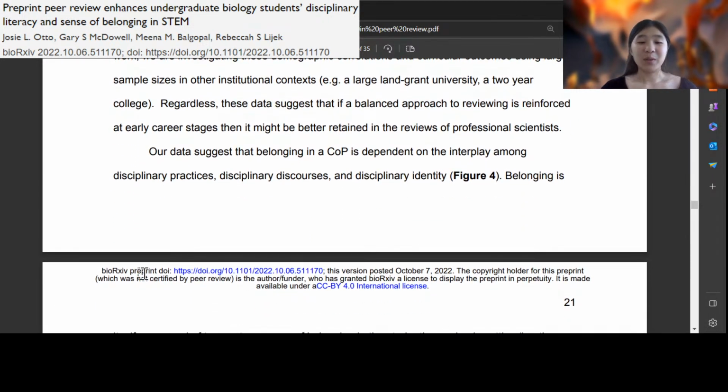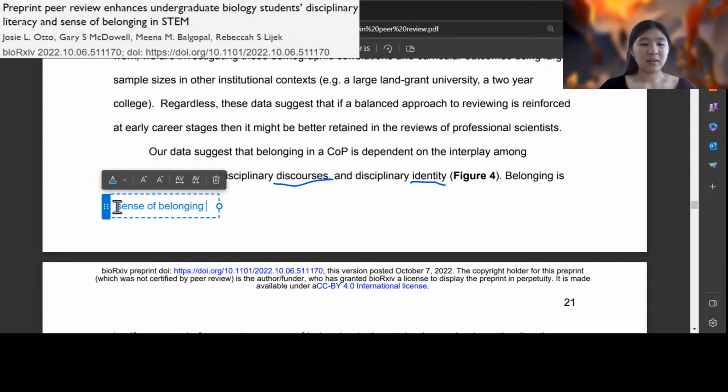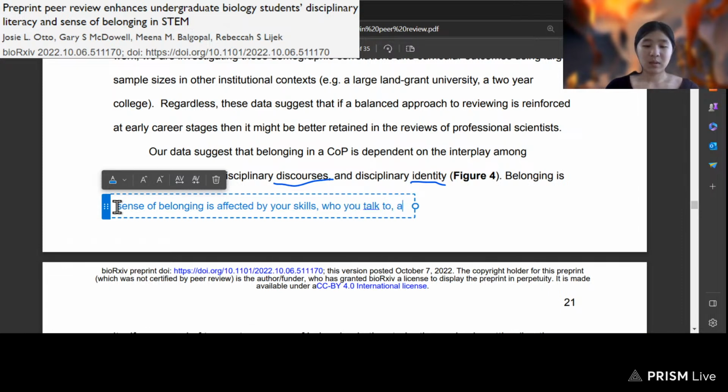Our data suggests that belonging in a community of practice is dependent on the interplay among disciplinary practices, disciplinary discourses, and disciplinary identity. It's a lot of disciplinary. Okay. So it's the interplay between practices, discourse, and identity. So the sense of belonging is affected by your skills, who you talk to, so that's discourse, and your current identity.